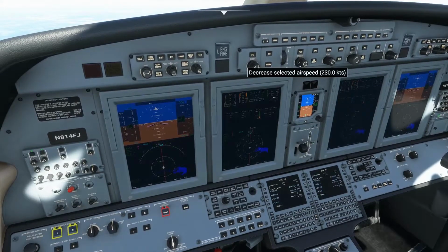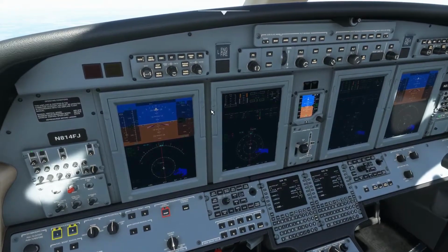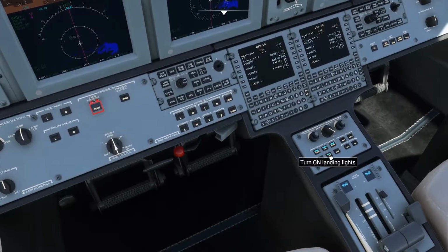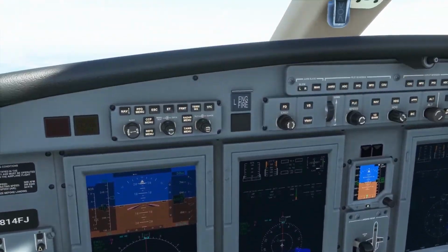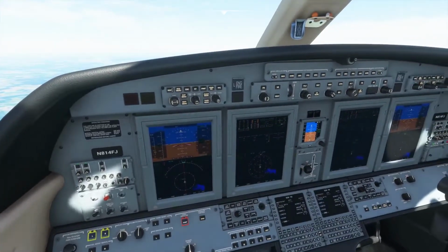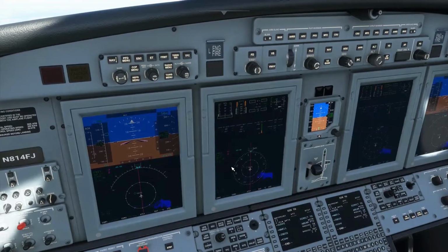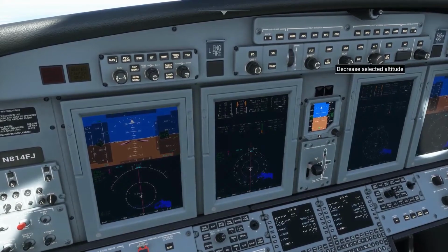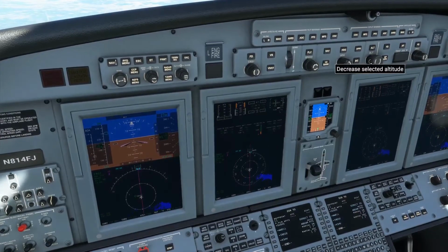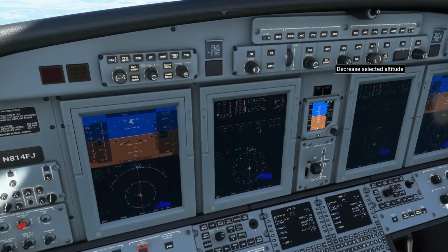All right, so we're gonna pull our speed back. No, we don't need to do that yet. Let's level out first. Let's get our lights. Get our landing lights. And we're gonna come back to about 210 knots once we level out. Yeah, there's a few things I need to still figure out. Actually, we need to come out of that and come on down to 2,400 feet, because we're coming up on Mach P pretty quick. All right, let's get to 2,400 feet.